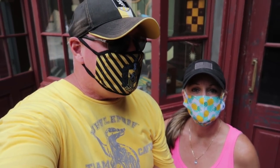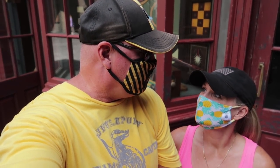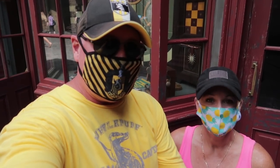Well, the new unique item that we are searching for is not here in Diagon Alley. Which I'm shocked about. I know. Me too. You'll understand when you find out what it is. Exactly. So eventually we'll make our way over to Filch's at Islands of Adventure, where we should be able to find this item.